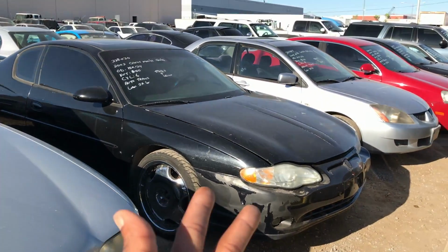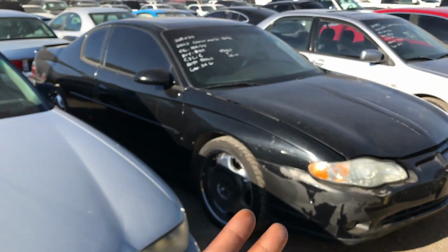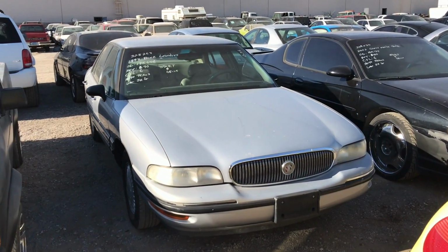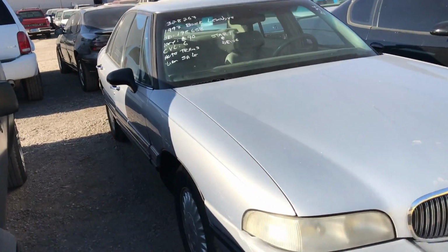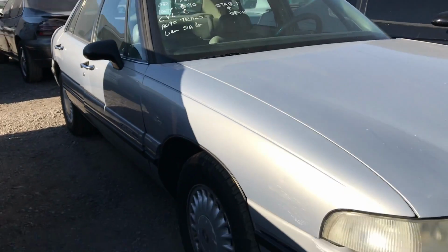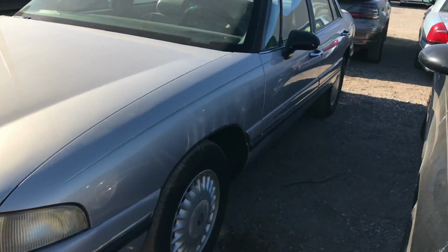I'm not too interested in the Monte Carlos, but one of you guys might be, so I gotta show it to you. Alrighty, we got one of the old daddies here. This is a '97 Buick LeSabre at 198,000 miles. Grandma took very good care of this car.